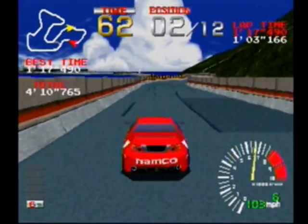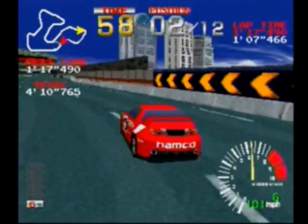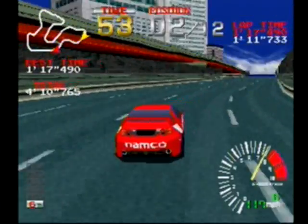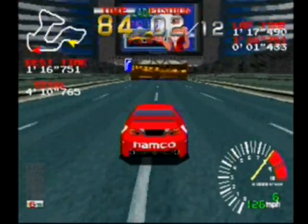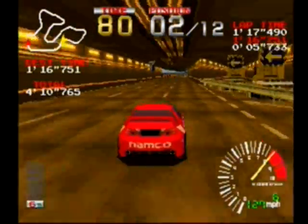But these were the early days, and you were kind of willing to forgive stuff like that, because first of all, you'd never seen anything quite like this before. You see the pop-in too, like the draw distance is not terribly impeccable, but for the time it was. No one had ever seen a 3D experience like this that had such a great draw distance for the time.